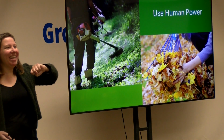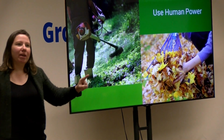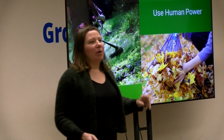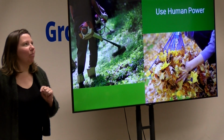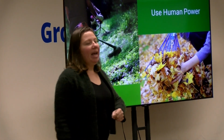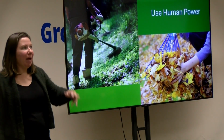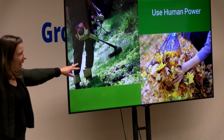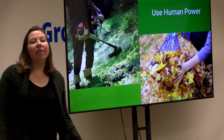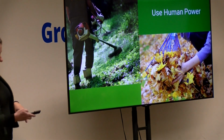Again, another one related to that, use human power, pretty self-explanatory. Think about how many times you go outside to do your own poking around at something and your neighbor's doing some leaf blowing, right? Or some weed whacking or some mowing. Inevitably, it's noise pollution, but it's also expending an awful lot in gasoline. So if you can't do things by hand, like raking, then also look into various electric options, which is a better way to go.